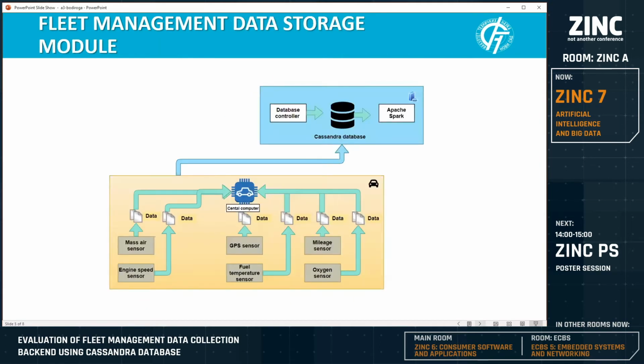As already mentioned, each car has sensors that send collected data to the IoT gateway. When the IoT gateway collects the data, it sends it to the controller located on the server. The data from the IoT gateway is sent to the cloud asynchronously.